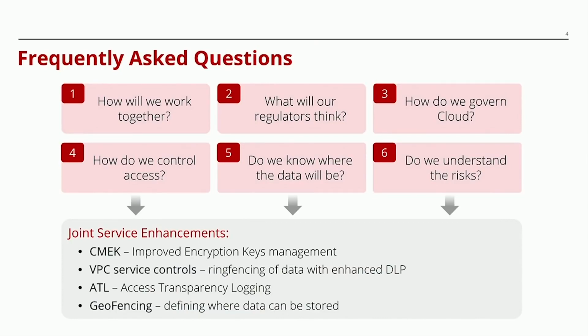What will our regulators think about what we're doing? How do we govern the cloud activity we're doing? How do we control access to the data? Do we know where the data actually is? And do we understand the risks we're running in the end-to-end process of being on the cloud?